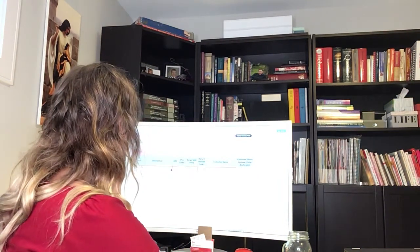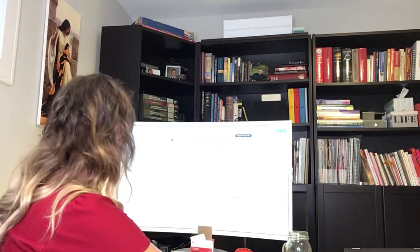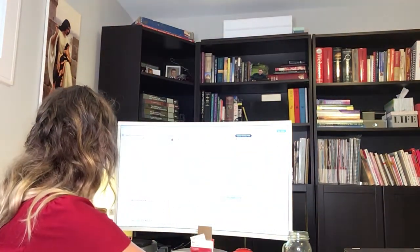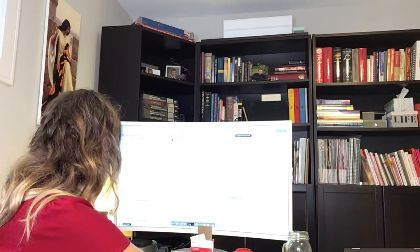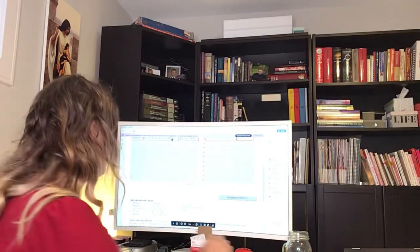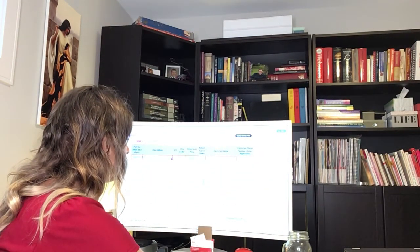And then it's asking for the price. And then you need a reason, and it will actually list some reasons at the middle of the form here. So she did not like it. She likes a different type of foundation. So we're going to say number 11.